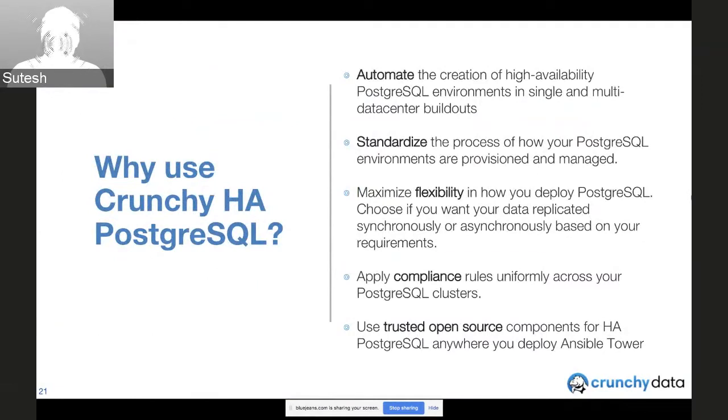So why use Crunchy HA Postgres? So first, I think the point that I've hit home so far is it automates the creation of the HA environment. With that simple command that we saw earlier, we're going to see that we have a multi-node Postgres cluster set up. There's even more complex environments we can create that we'll cover as the talk continues. Another important thing is standardization, the process of how the Postgres environments are provisioned and managed, and this is key. You could probably go out and build all these Ansible roles yourself, but what we do here is that we create a standardized workflow for you with the Crunchy HA Postgres solution.